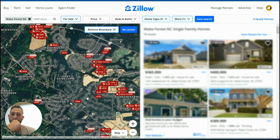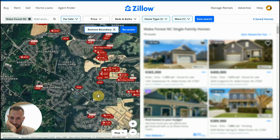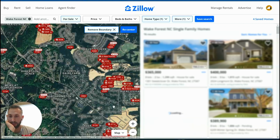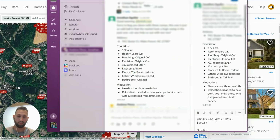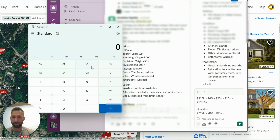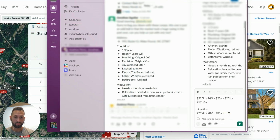Yeah, we'll put our ARV at 330. We're gonna have to list it in the 2s. Man, if you list this thing for like 299, it'll probably fly, dude. So this would be a great novation. I'm gonna put here 299K times 90%. I'm gonna put minus 35K because I could be wrong about the 299. So if I'm wrong by 10K, we still make 25. That's why I'm putting in a big buffer here, since there's not a lot of proof, I have to put in a bigger buffer. So 234.